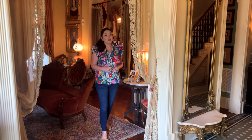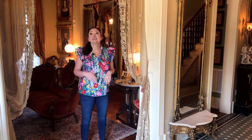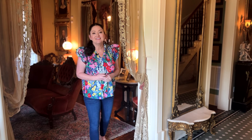Well, this is going to be a hard one for me to leave. I'm admiring Tony's antique lace portieres, it's beautiful fretwork. It's just extraordinary to see a home that someone put so much of themselves into.